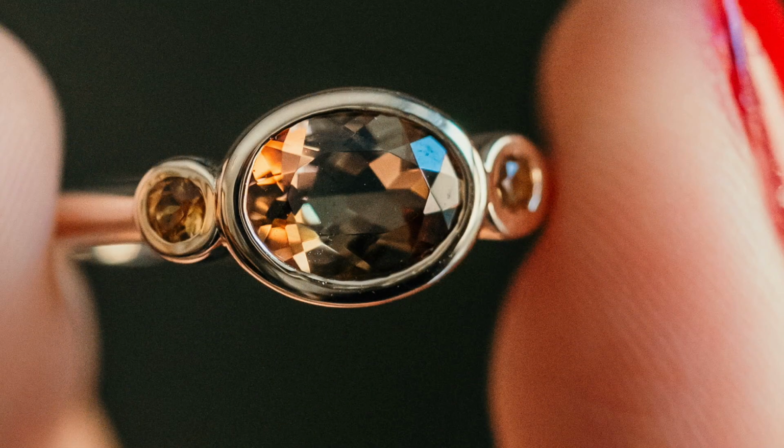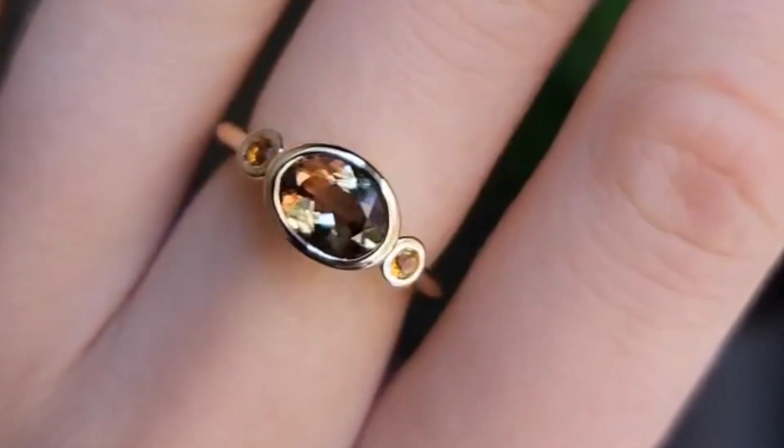We set all the jewels in yellow gold, and the stone, everyone's gonna ask you what it is. Nobody's gonna know what it is. It's so uncommon, but so unique. So let's break it down.